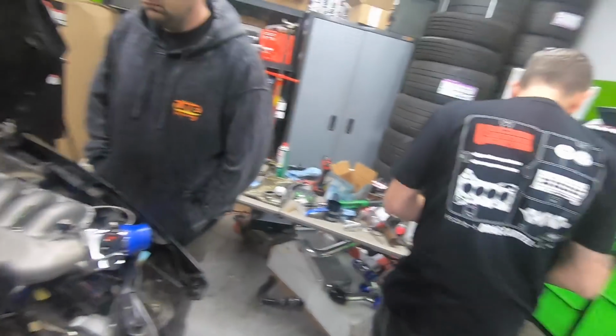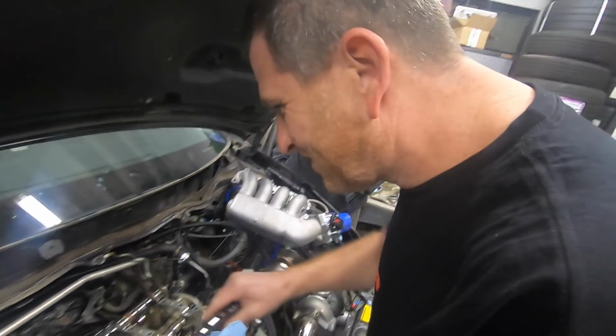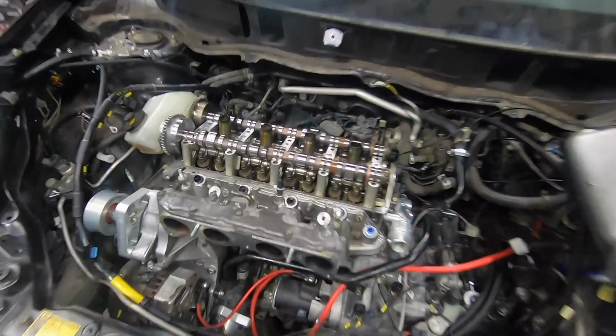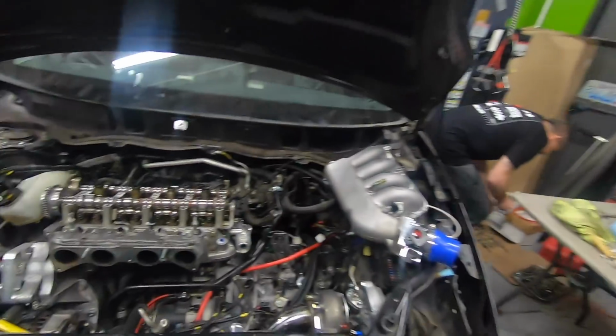The new Drag Cartel cams going in. Kind of dangerous, dude. This is the first time we're putting cams in a Toyota. I guess there's a first time for everything. Installed by the man himself. Honestly, just about have an engine back together. That's looking real nice. We're a tensioner away from fire. That was awesome. This is sweet.